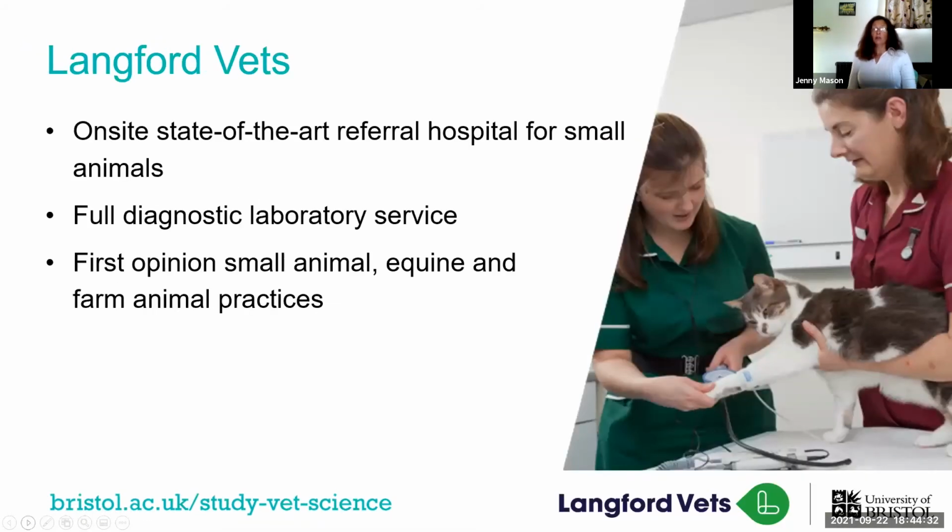So we also have a state-of-the-art referral hospital for small animals, and we have the facility to do things like MRI and CT. We've got a full on-site lab, and one of the rotations, again, will go through clinical laboratory work. And as we've said, we've got first opinion, small animal, equine and farm animal practices.